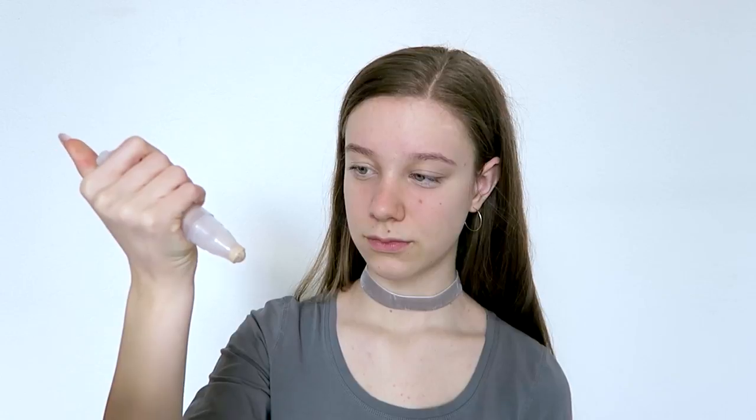Primer, Milk Makeup Blur Stick. Foundation, Milk Sunshine Skin Tint in Light. And Milk Makeup Dab and Blend Applicator. Glossier Perfecting Skin Tint in Light.